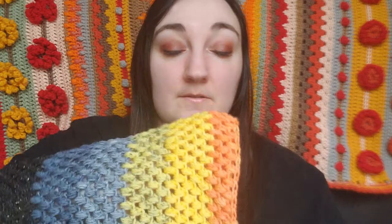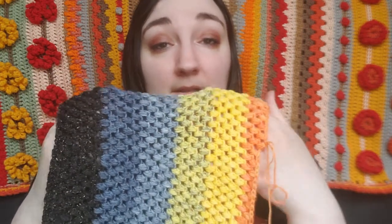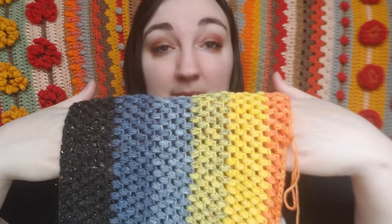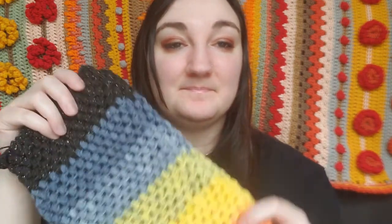And then I'm either going to make it longer than the pattern calls for, or what I'll probably do once I get to my greens and purples, where there's 3 of them that fade into each other, I'll probably just do a smaller number of rows. We'll see. I haven't fully decided yet, but right now I'm really loving how this looks. It makes me happy. So that's that. And that is my last WIP.